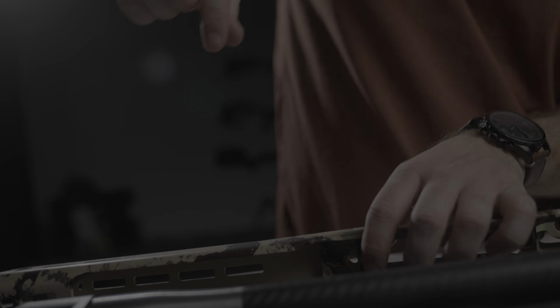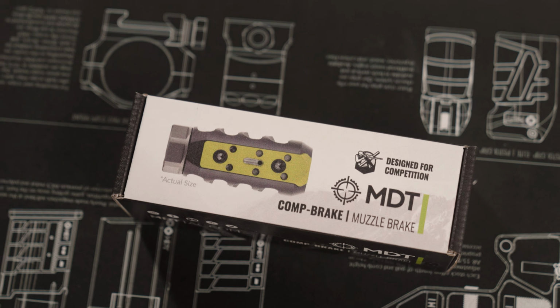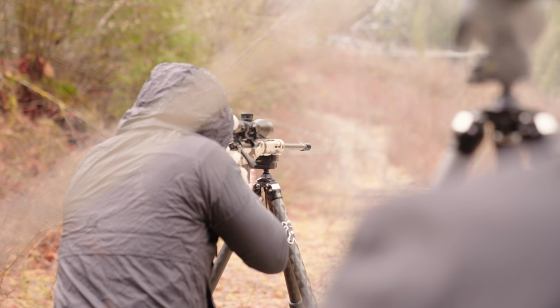So when you're going through this journey of building up your precision rifle that you want to shoot, don't overlook the little accessories like a muzzle brake or a trigger. These are two really important parts to make your gun more shootable and more enjoyable to shoot. The muzzle brake is going to reduce the recoil. Your trigger is going to be more crisp, likely a little bit lighter, and just easier to shoot so you get tighter groups.